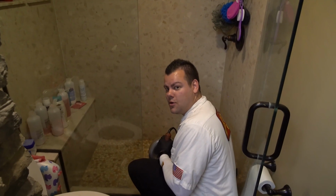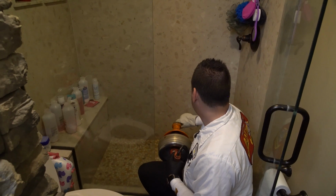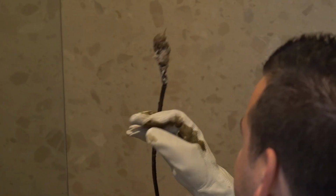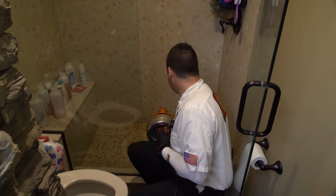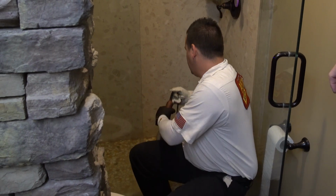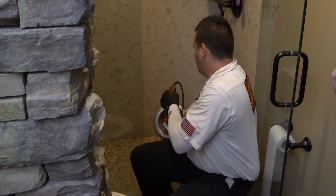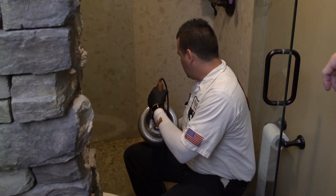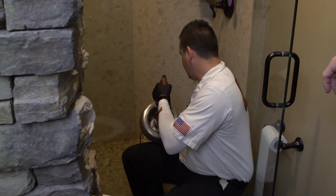The best sound in the world. Looks like we got our winner. See if we can get it to go further. This thing should just fly through that pipe. And through the P-trap and everything, great. I'm getting through it. But I started to get a little bit farther down, and I think the auger is right where this clog is happening.